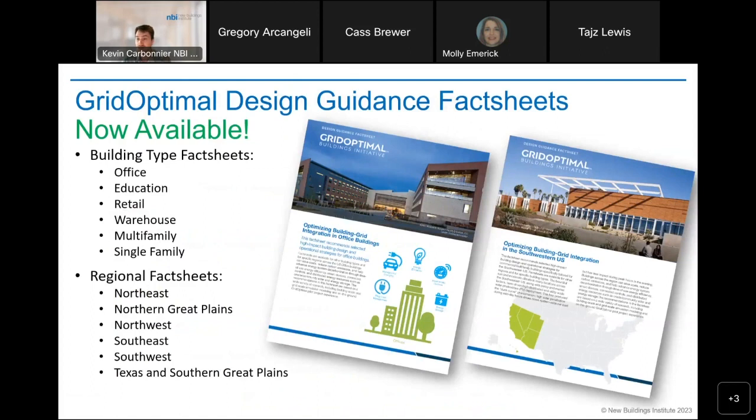There's some design guidance fact sheets available on the Grid Optimal webpage, and there'll be a link on the next slide. So we've got different fact sheets based on building type. What are the top 5 things you can do for grid interactivity in those buildings? And then regionally as well.